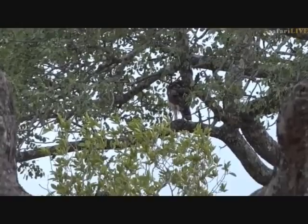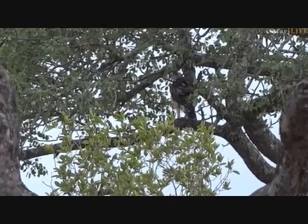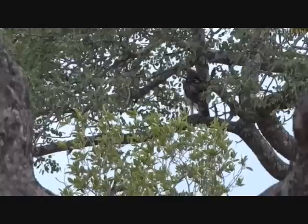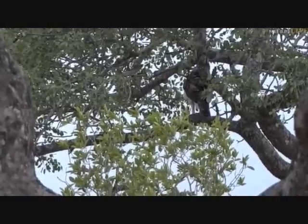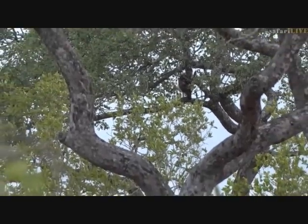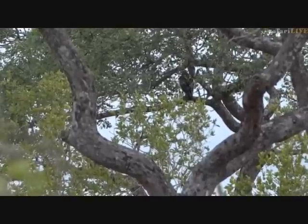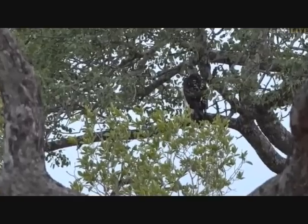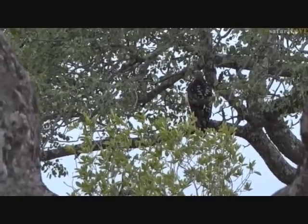It looks possibly to be a juvenile... Yes, there we go. Juvenile African hawk eagle. We definitely haven't got them yet. Well, there we go. Isn't that exciting? African hawk eagle, a juvenile. And from the sound of things, he was trying to hunt dwarf mongoose who are complaining and really alarm calling now. Juvenile African hawk eagle.